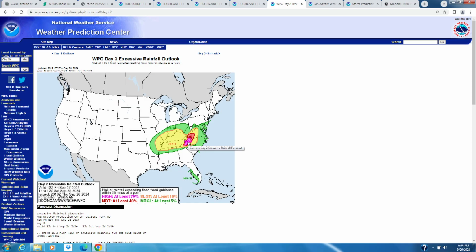And I've seen the National Weather Service up in North Carolina stress that this is a once-in-a-generation event for the region. And it's really important to have an emergency plan in this situation and stay on higher ground.